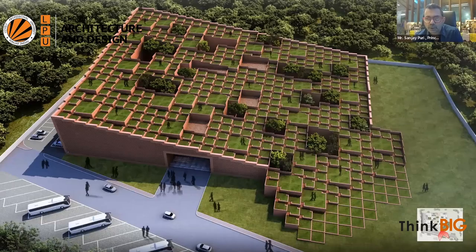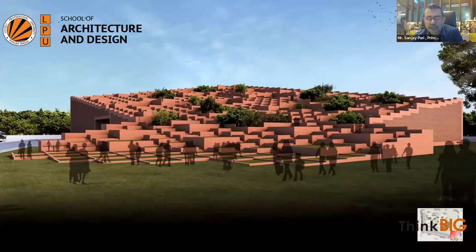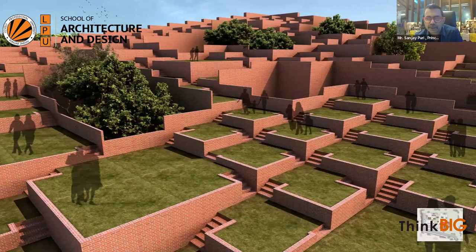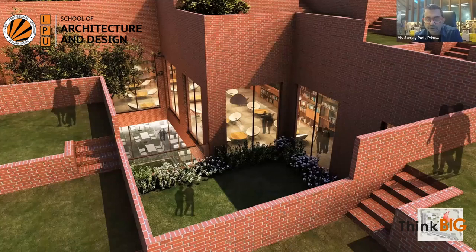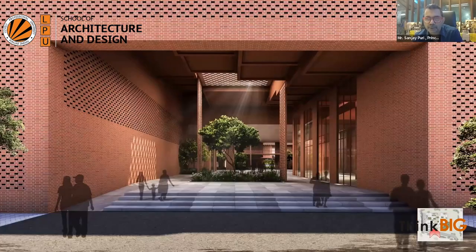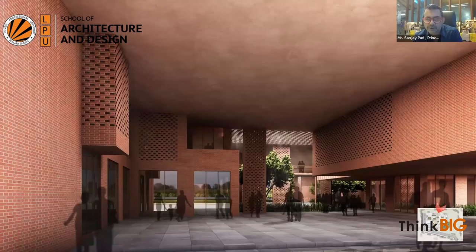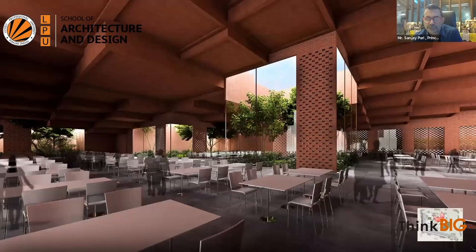So you have these little courtyards interspersed all through, and then the whole building becomes this open auditorium, and people can walk up and down the terrace, sit at different parts, do different kinds of activities, look down into the courtyards. This is the entry point. So at every point when you experience the building inside also, the space is constantly changing.